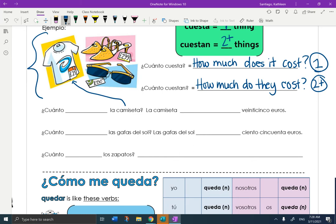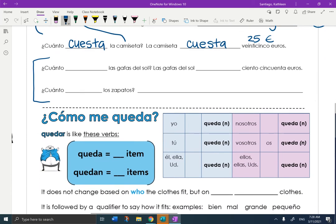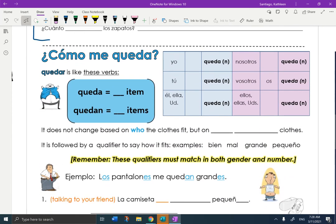Okay, there's only one shirt, so I'm going to use cuesta. ¿Cuánto cuesta la camiseta? La camiseta, still only one, cuesta 25 euros. Okay, I'd like you to use the picture and complete the last two. Good. Now today's new material is ¿cómo me queda?